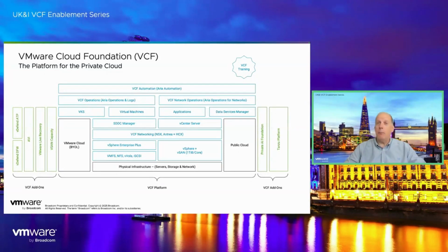So previously, not many people actually used HCX, but realistically, now it's part of VCF. You should actually understand what it provides and the capability. And hopefully, I'm going to answer that in this session today.